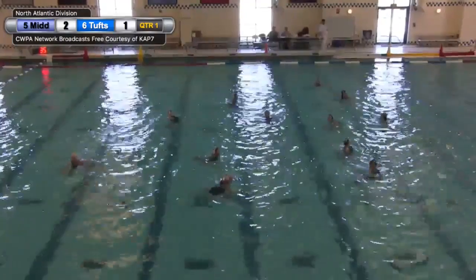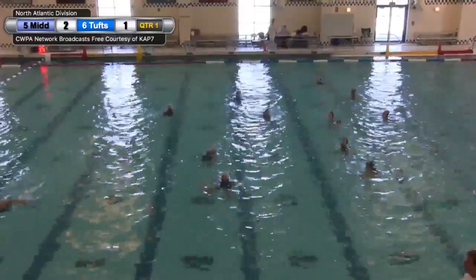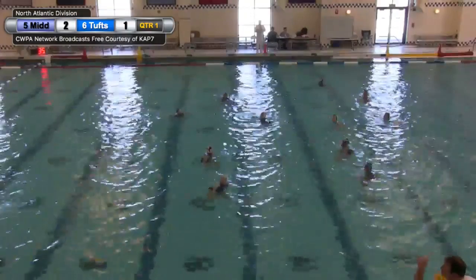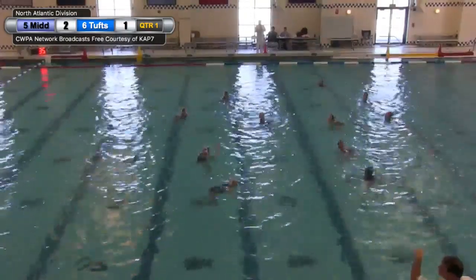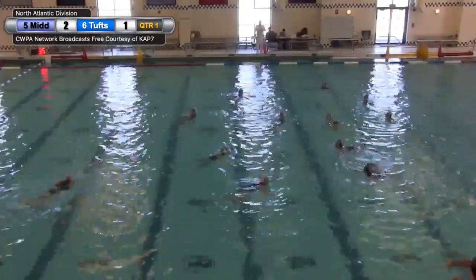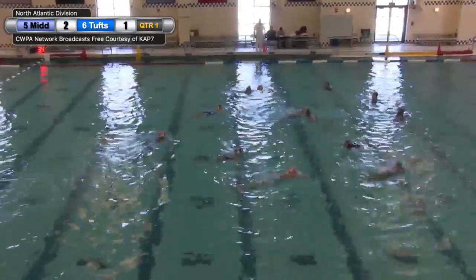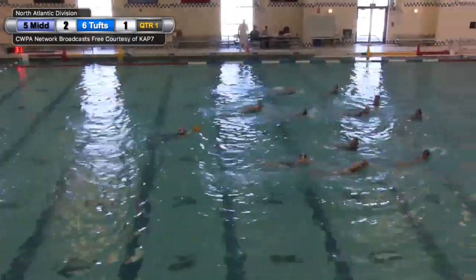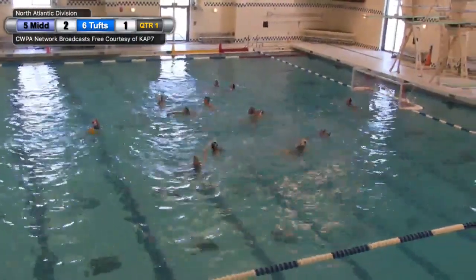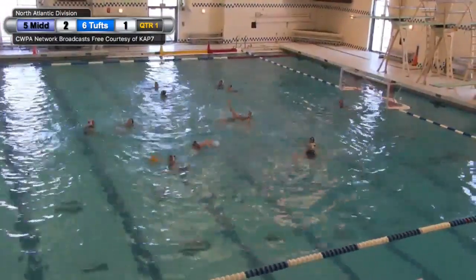Head coach Brian Goodwin. 2002 Division III Men's Club Coach of the Year. Goodwin led the Panthers, the ladies, that is, to a couple of New England Division titles as a New England member from 2012 to 2018. It'll be Tufts ball going left to right. This is our first of four games here at Middlebury today. Also four games tomorrow, but we're only doing today in North Atlantic action.